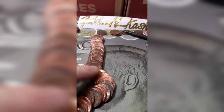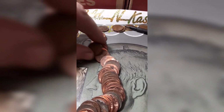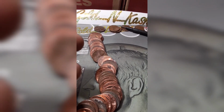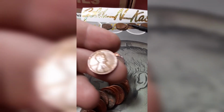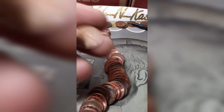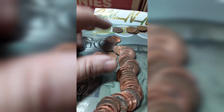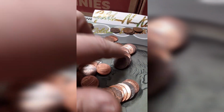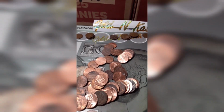See if we have any more. There's another one. Two in this one. This one is a 1945 out of Philadelphia. Alright, so we got a 44 and a 45 in that roll. I don't see anything else. Alright, I'll bring you back on our next find.